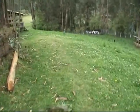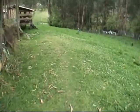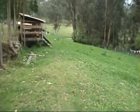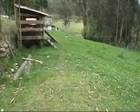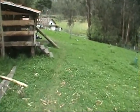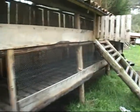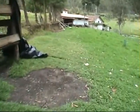So now we're facing towards the highway. You can see way off in the distance the vehicles going down the highway. There is a little bit of highway noise when you're out here in the yard, but it's not very much, and in the house you don't hear it. Nicely built chicken coops.